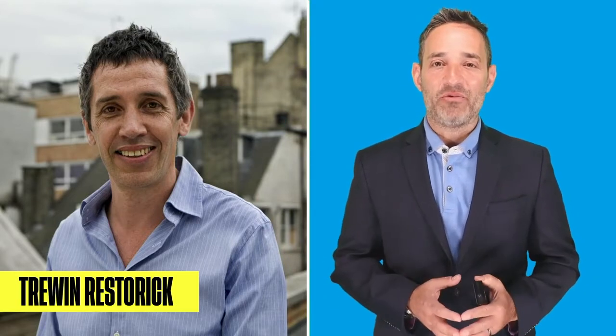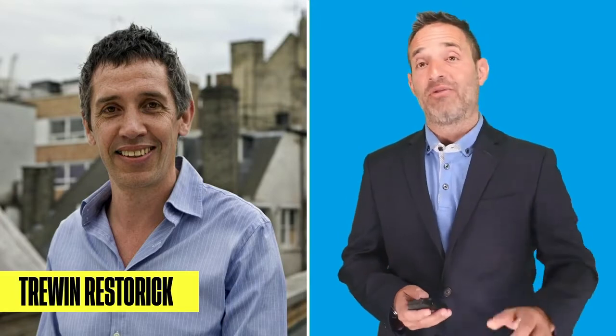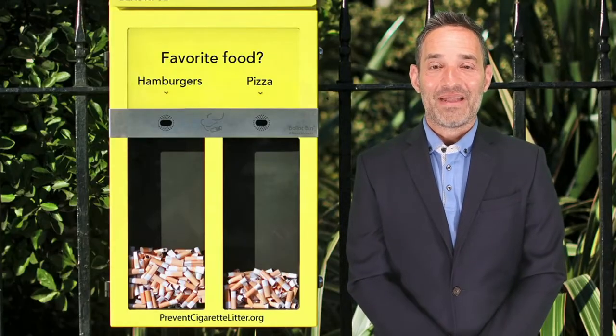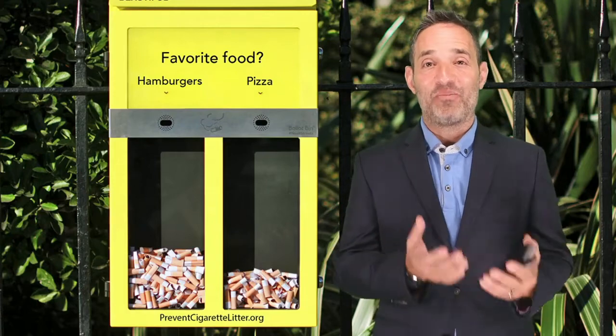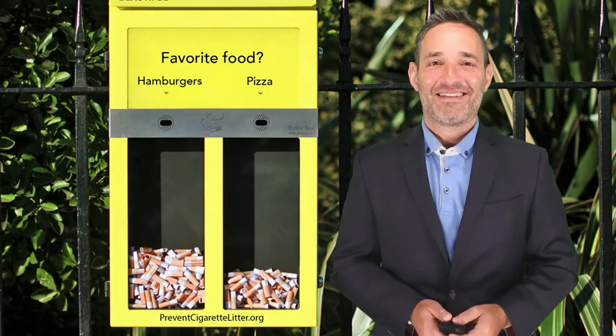Imagine that on our trip to London, we enjoyed a nice pint and some fish and chips in a local pub. We walk out into the street, we're about to throw our cigarettes on the ground, but instead, we see this. This ballot bin is asking a simple two-part question. Which is your favorite food, hamburgers or pizza? Encouraging smokers to vote with their butts.